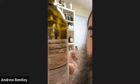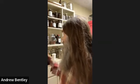So all of that is fat. It lists 15 grams of fat as being essentially the weight of it. So it's just pure fat. Oil, cooking oils, edible oils are just basically pure fat. And so they're very calorie dense.